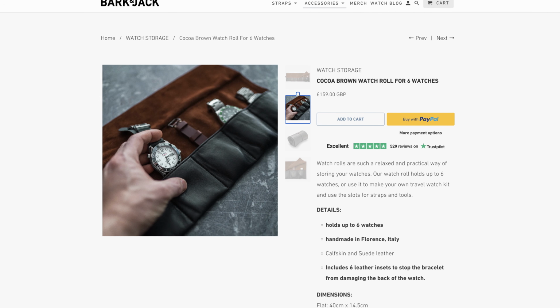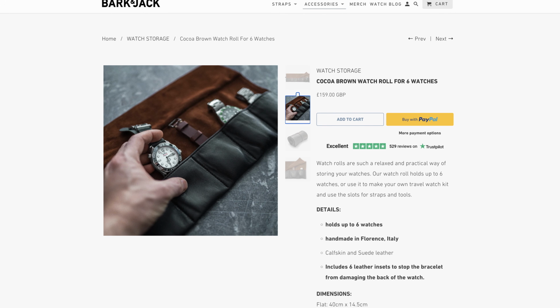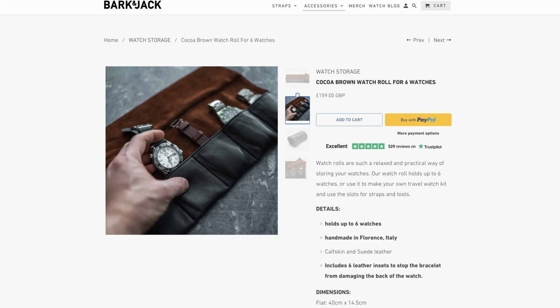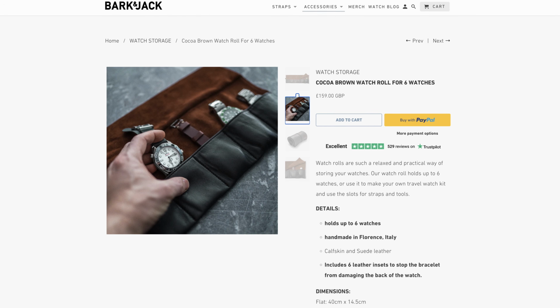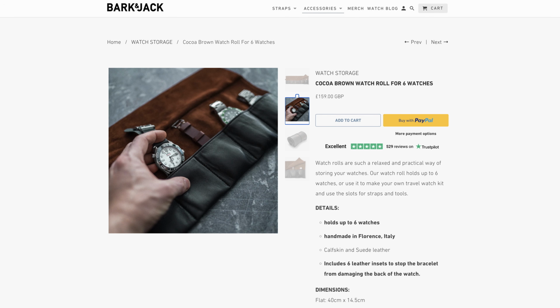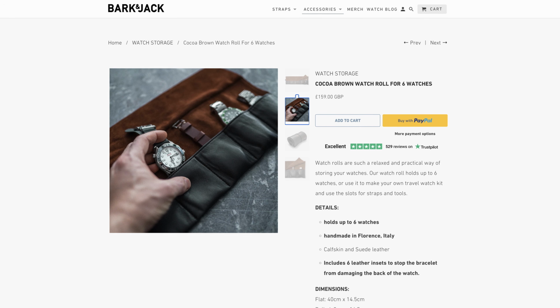Absolutely. A tasty little watch roll. Putting them all in socks is a complete nightmare going through airport security when you have to take them all out one by one. So a lovely little travel case. Yeah, that's nice. A good one for your friends and family because it's not too expensive. They generally look more expensive than they are.